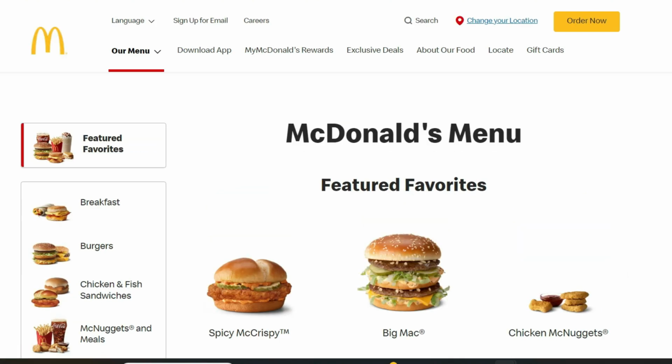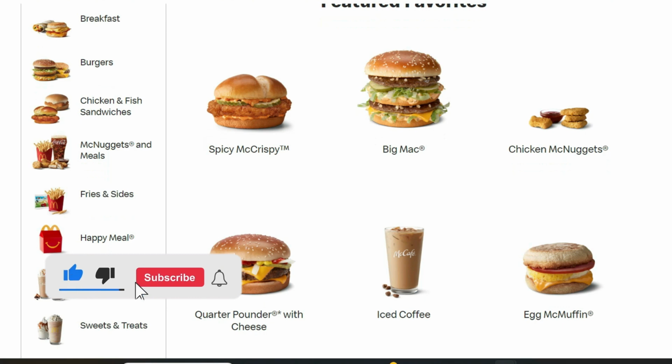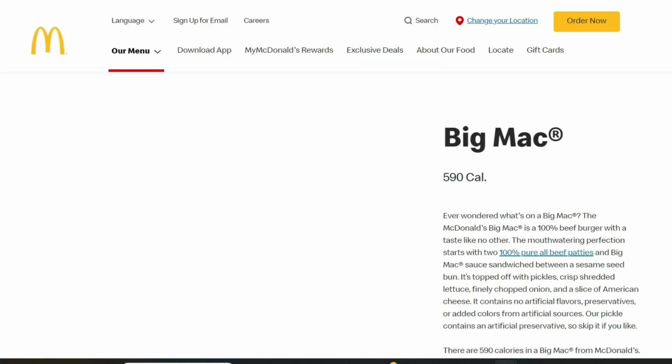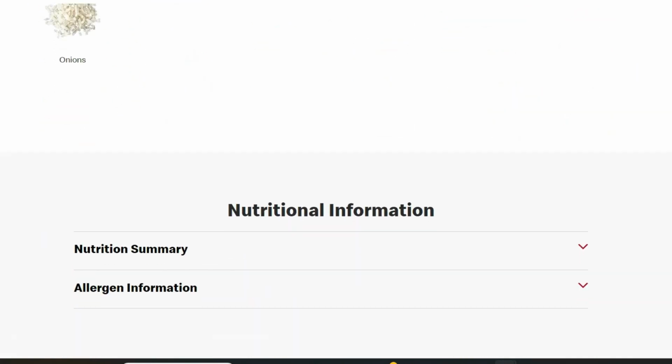We're gonna go to the feature favorites, right? So the feature favorites, Big Mac, of course, everybody orders the quarter pounder with cheese. But let's go with the Big Mac. I think that tends to be a fan favorite at McDonald's. Okay, so let's scroll down here to the bottom.